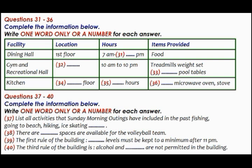I will also be telling you the rules that everyone is expected to abide by. I will be asking you to give me your full attention for the next few minutes. I will first tell you about the facilities that are available to you. The dining facility is located on the first floor of the building.